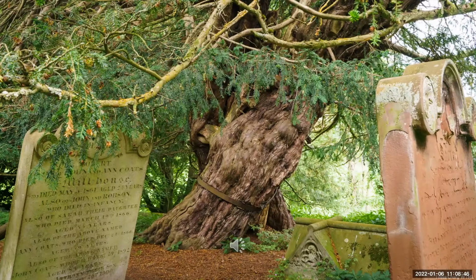This one is the Beltingham Yew in Northumberland. You do sometimes find ancient trees with these metal belts around them. This is to keep them from falling over or collapsing. This tree actually had its belt removed recently. I think it's due a new fitting, but that's another story.